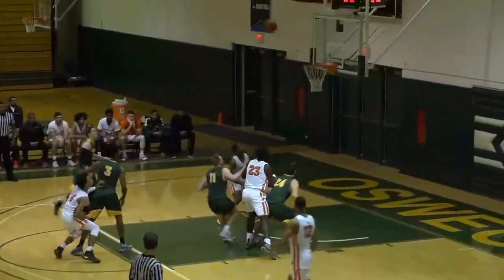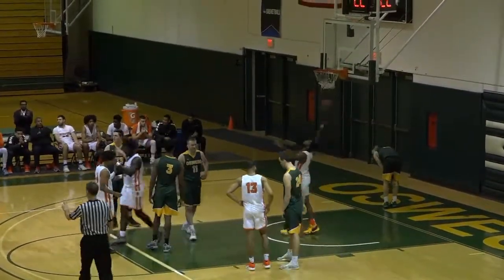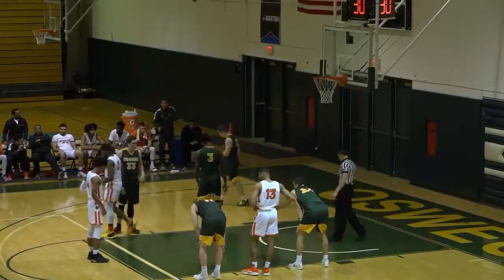Here's Adams the other way. Gets a screen. Pulls up for a long 2. Got hit and 1 from the free throw line. Sheldon Adams with a chance to make it a 10-point game. Coach Leon's not happy. That's not what you want to see.